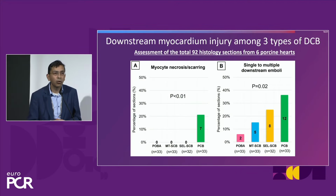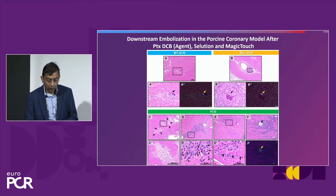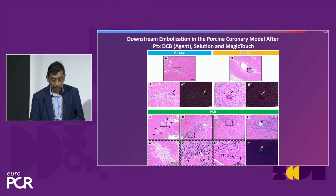And you can see, similar to what I told you before, this time with Agent, the paclitaxel-coated balloon was the only DCB that caused myocyte necrosis and scarring. And it was correlated with the most amount of downstream emboli. Solution was next, and MagicTouch was next. And of course, POBA, which doesn't really have coating, was the least amount of emboli. And this is just an example of what this histopathology looks like. You can see the scarring there in C and D, area of fibrosis in the myocardium. You can see small emboli, especially for the paclitaxel-coated balloon, although they were detectable with all drug-coated balloons.